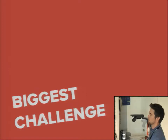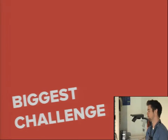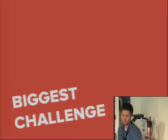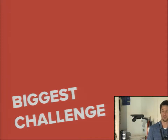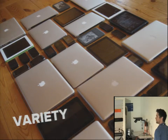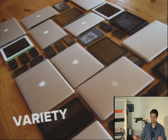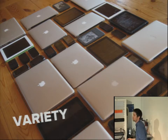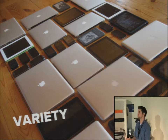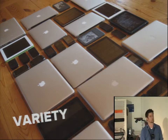When you read about what's the biggest challenge, I've read a survey with about 20 designers answering, and almost all of them said their biggest challenge is variety. Well, the other talk is about responsive design, so I think you already heard that stuff. But the variety of devices and screen sizes is a huge challenge. But I think we have the tool set to solve this problem. It's always a conceptual problem, a technical problem, what else?